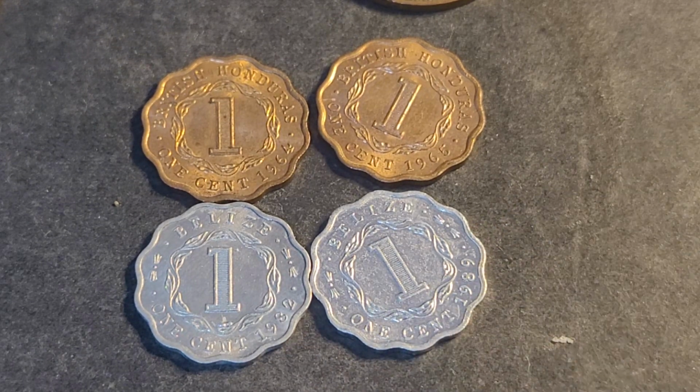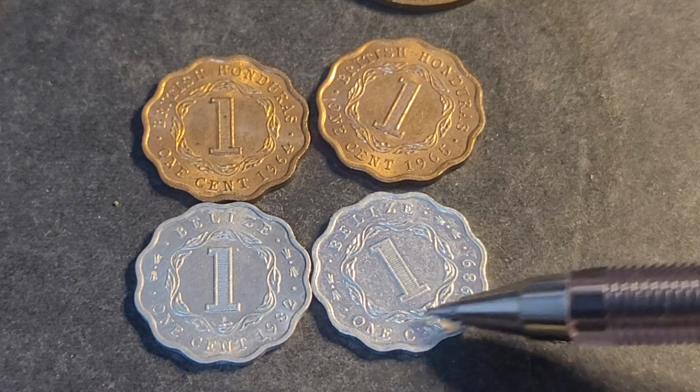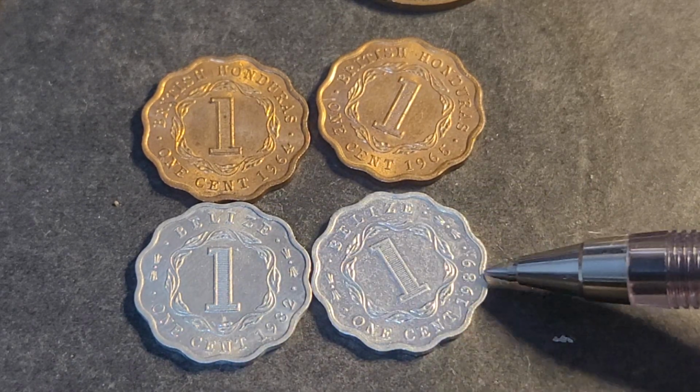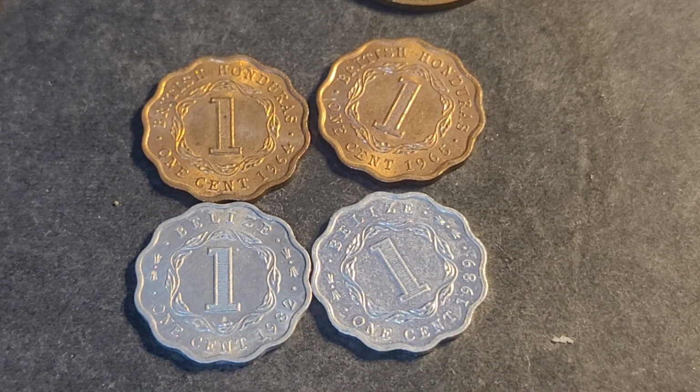The only thing you can do is go to Numista. They have a frequency of people having it in their collection. And this coin, 9% of all people who own this coin have this date, and this one is only 3%. So obviously, this is more common than that coin for people to have in their collection.